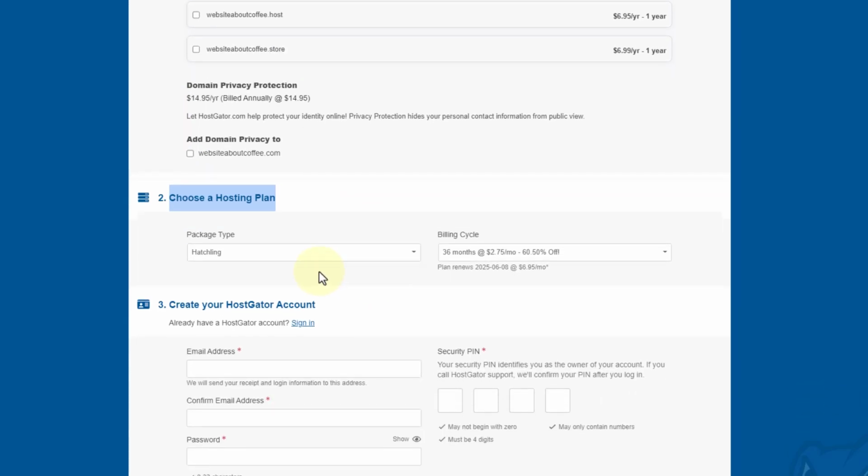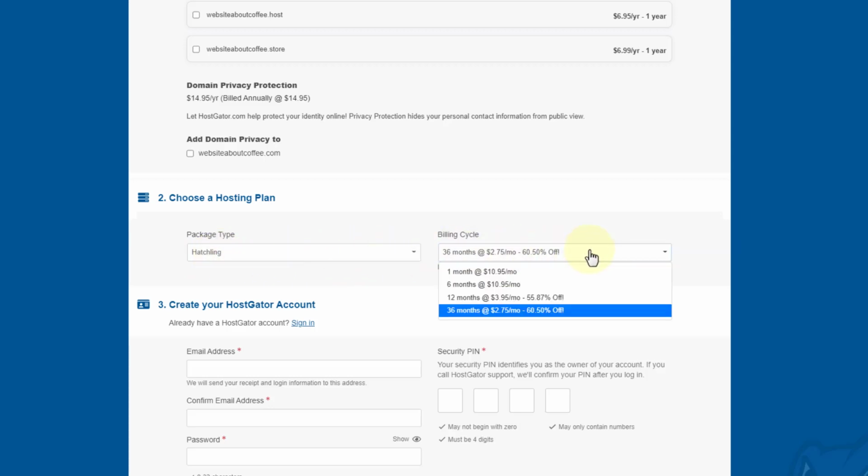And here we just want to double check our package type is correct and choose a billing cycle. So I went for the hatchling plan in this example, so this is correct. And then here on the right we can choose how often we'd like to pay for our hosting. Now obviously this is going to depend on how much money you have to spend on your website, but I'd recommend setting this to 12 months or higher if you can. And not only because we get a great discount compared to monthly billing, but we also get a domain name for free if we go for 12 months or higher up front. And with that being said, I'm going to set mine to 12 months.